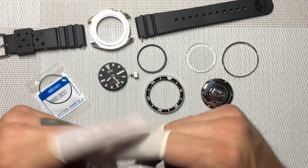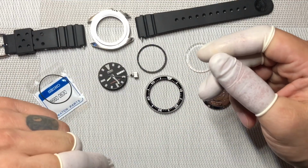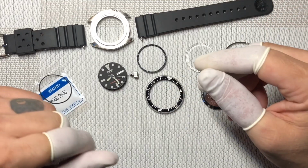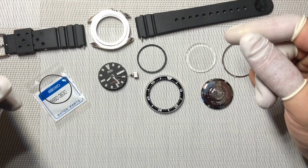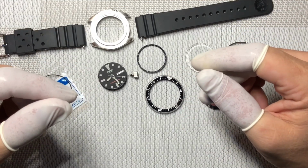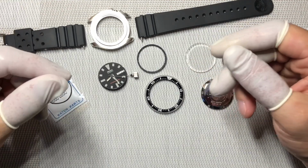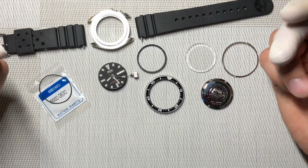So as you probably all know, the SKX divers were released in the mid-90s, I think towards the latter end, around 96. I'm not exact on all the dates, but that's when my brother, who always liked dive watches, got me an SKX173. Now, at the time, I didn't know that it was an SKX173. I just knew it was a Seiko, and it was a dive watch, and I loved it.